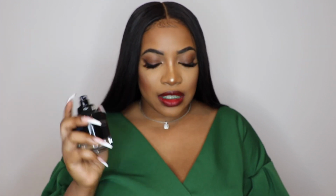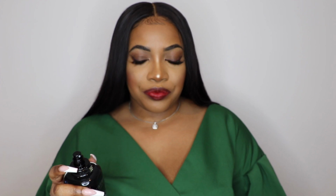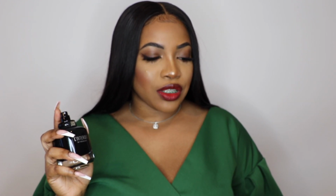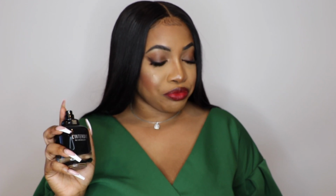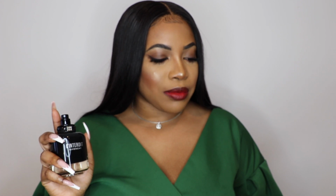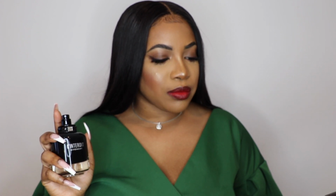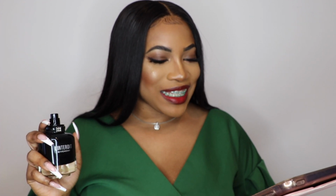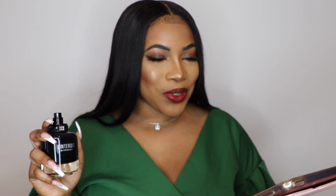So the bottle is black. Let me read. Top note is black currant, cassia, freesia, mandarin orange, bergamot. Middle note is May rose, osmanthus, neroli, artemisia. Okay, I should have probably read this before I started this video. Base note is vanilla, patchouli, wood notes, and ambroxan.